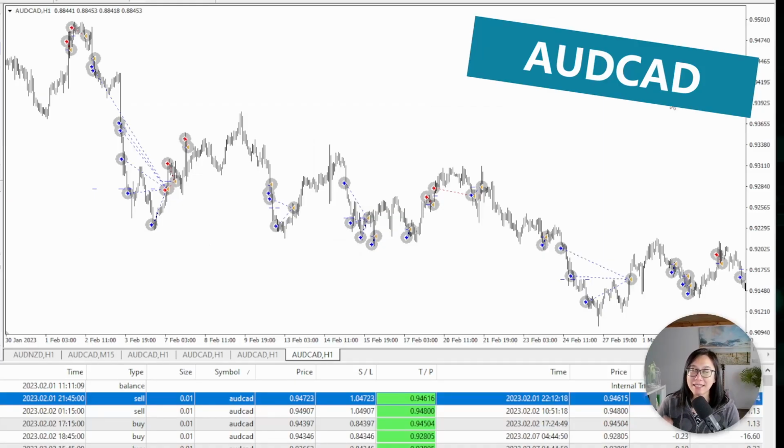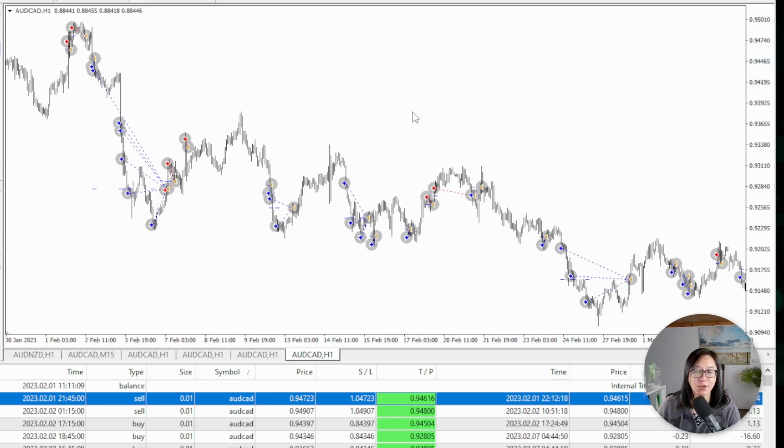Please understand that this is a grid expert advisor and it is a high risk strategy, so understand the risks before you start trading this, and definitely trade it on a demo account for at least a month if you decide to buy it.